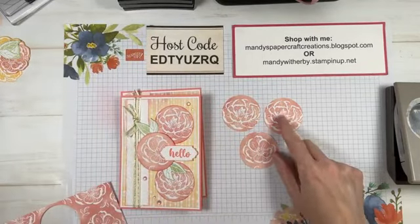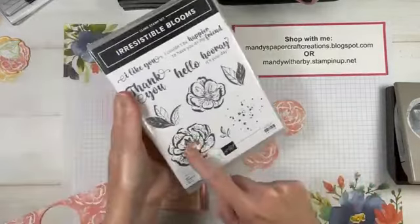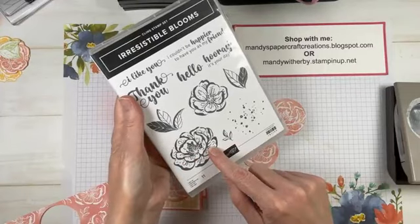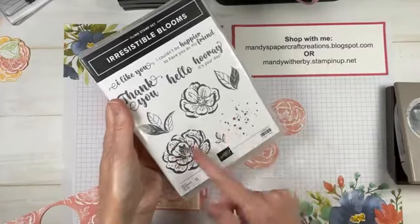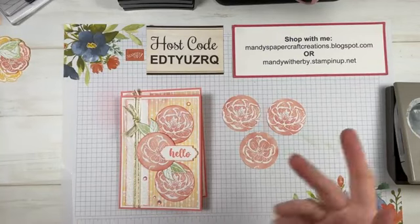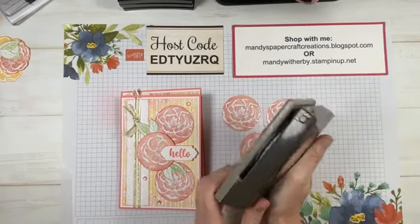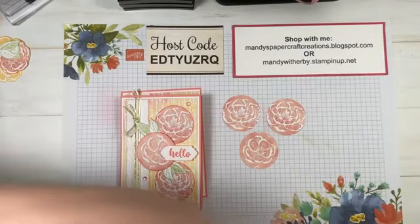So if you wanted to, you could actually stamp the flower and then punch them out on a circle. And then you could use them that way too. That's another way you could do the same design but change it up a little bit. All right, so that was nice and easy with our designer series paper and our punch.